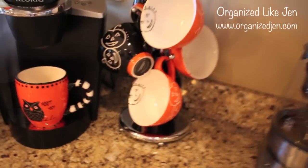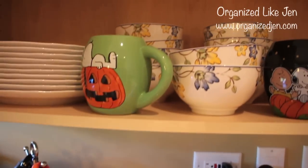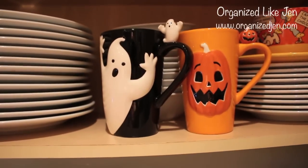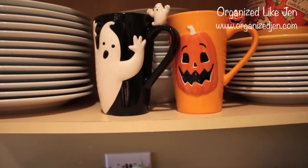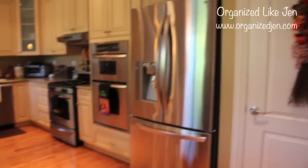And then I have a couple more mugs in sort of overflow, so they just make it into these other cabinets. These are my 2 Halloween Peanuts mugs, and I believe I got those at Barnes & Noble. And then lastly, I have my Target mugs from several years ago as well. Those are great for a really nice big cup of tea, and I just think they're so cute. The ghost one's my favorite. And that pretty much sums everything up.